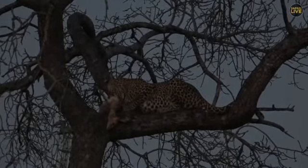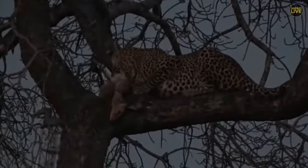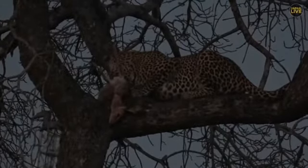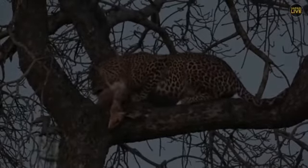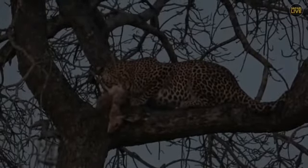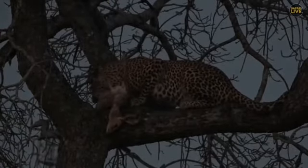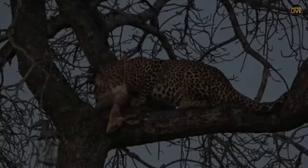And something that I witnessed a few days ago was that Tingana, one of the male leopards in the Djuma game reserve, just defecated, and the hyena came and ate all the droppings. So hyenas eating the leopard droppings, it was something unusual.